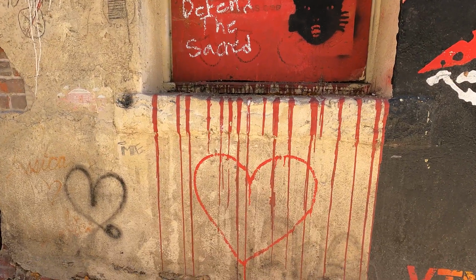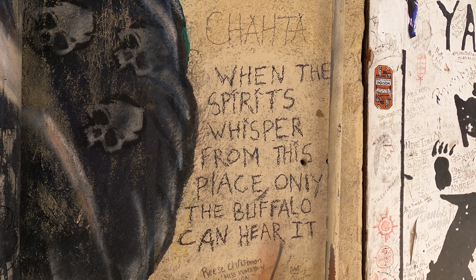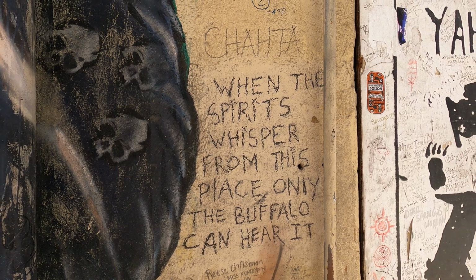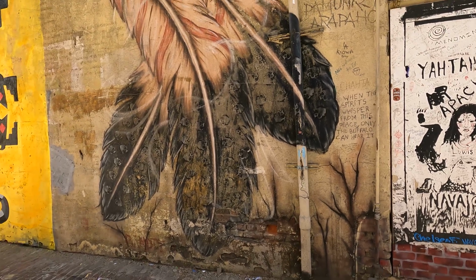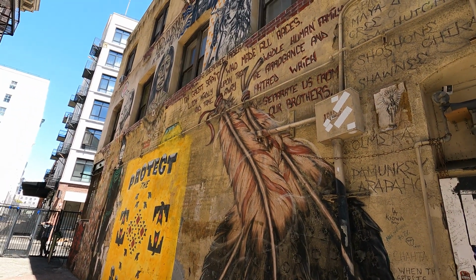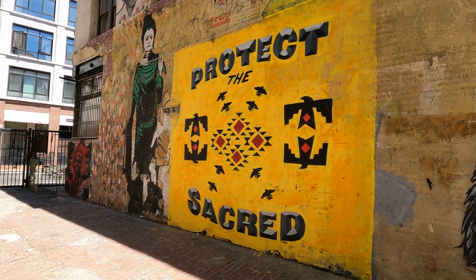And just below him we have some love. We have a heart. When the spirits whisper from this place, only the buffalo can hear it. Wow, that's really deep writing, right? And here we have some feathers, some big feathers. And all over the place up there, and I can't really see it, we have some writing. That's a nice one. Looks like Indian art.